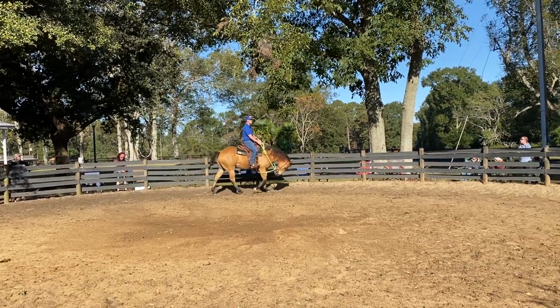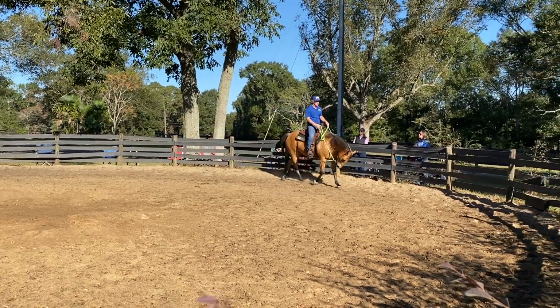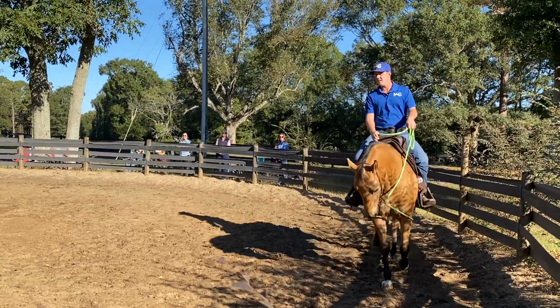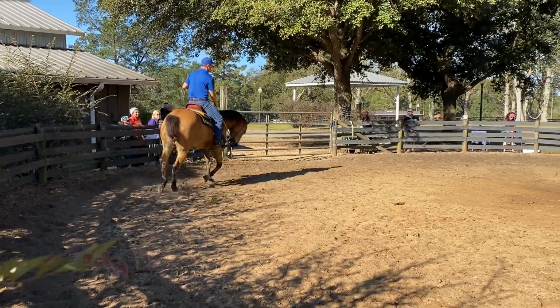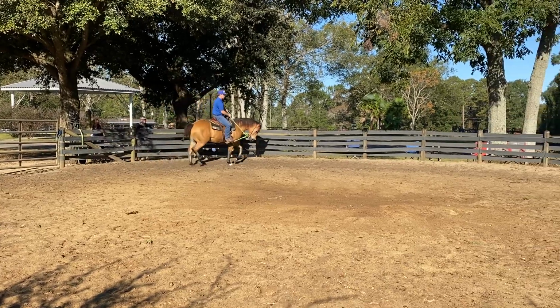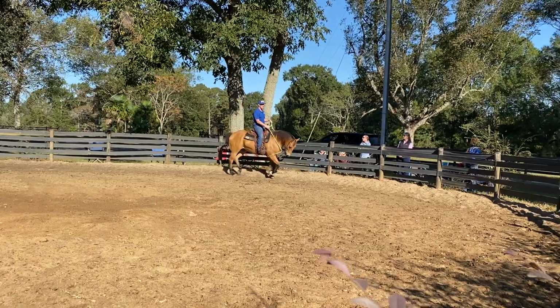My legs are wrapped up on them, I'm going to tell them trot, trot. And you just see the difference immediately in his ability to be able to, look how much shorter he is from his nose to his butt. And I'm able to send him around here like this.